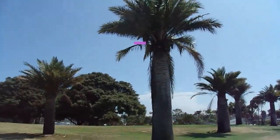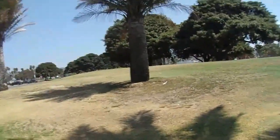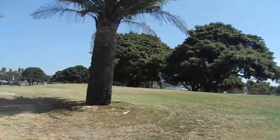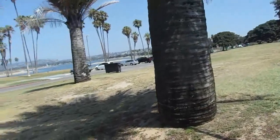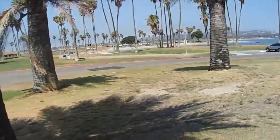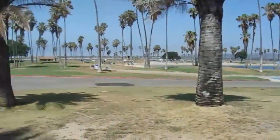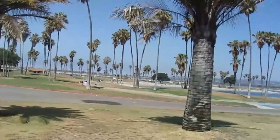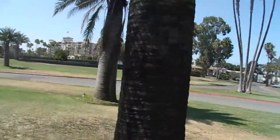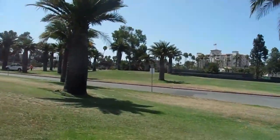Look at these guys. These are Chilean wine palms, Jubaea chilensis. I don't see them planted very often here in Southern California. Very uncommonly. It's these palms with the really wide trunks. These are supposed to be very slow growing from seed. Some people have taken them a year and a half to germinate them. I don't think they're very fast growing out of the gate either.